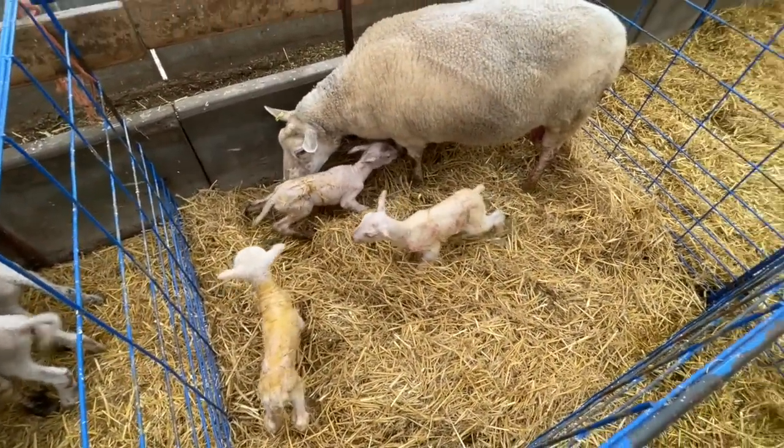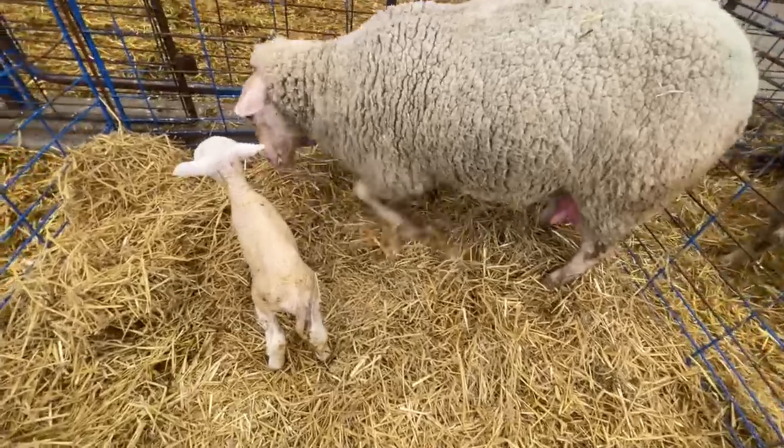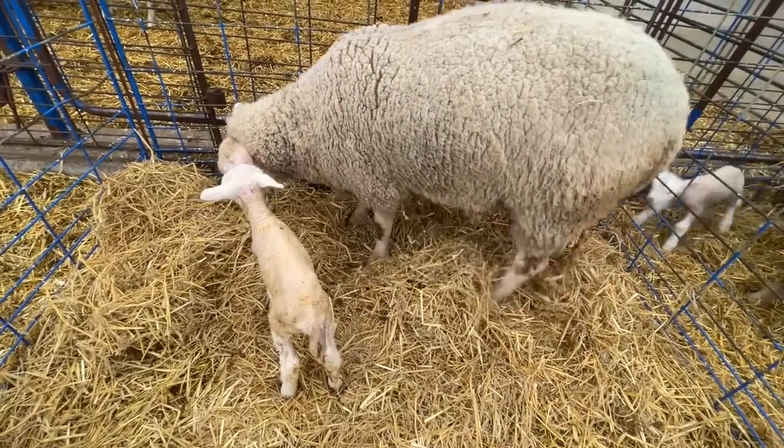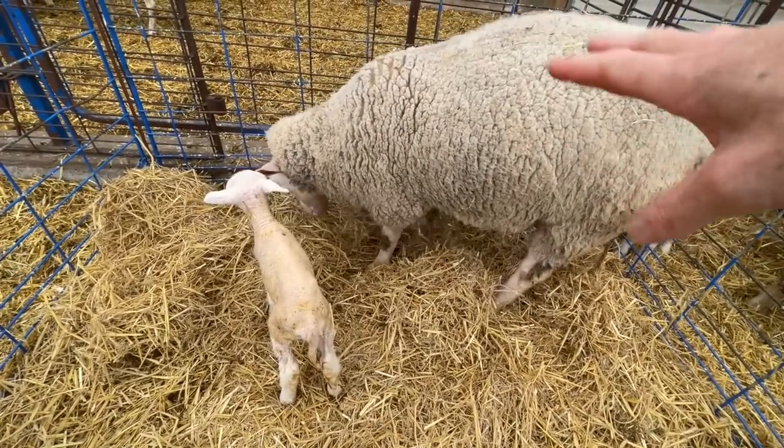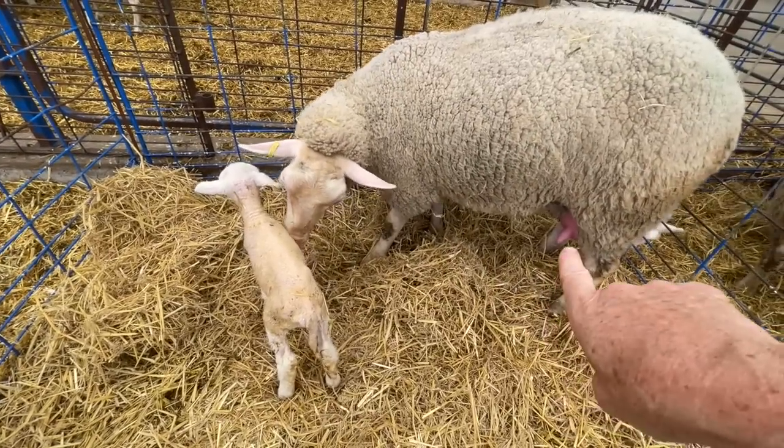Wow. Let's go get that other one way down there. And a little single for our ewe lamb. I probably should foster, but she's really uneasy. So I'm going to let her maybe just be solo, even though she's got a ton of milk.